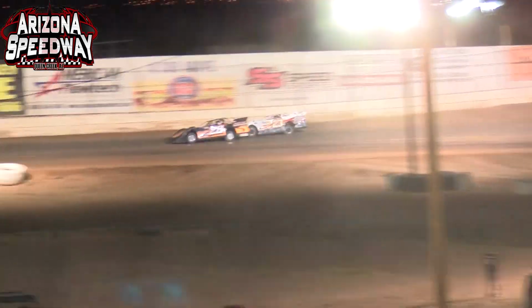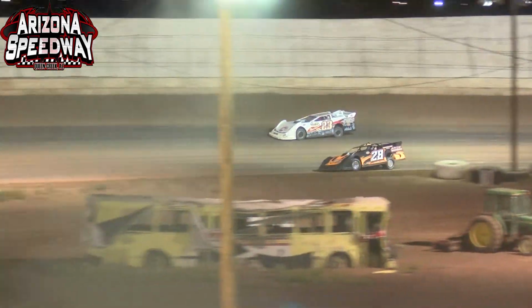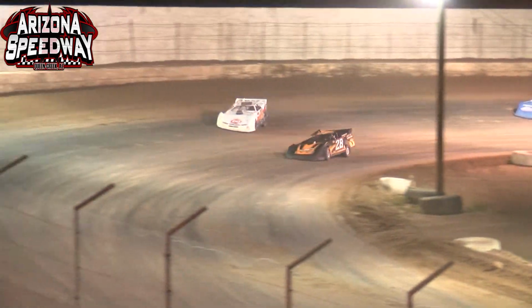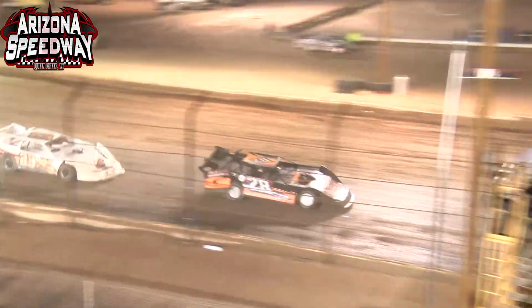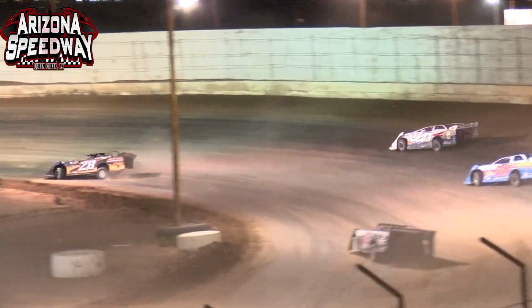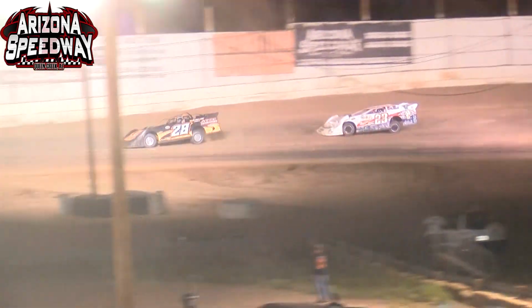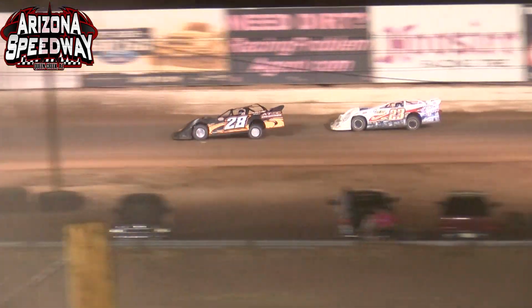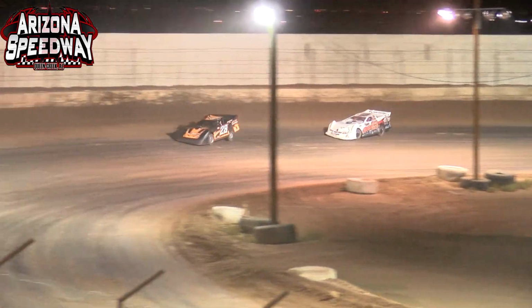Cornell will clear Williams, but Williams fighting back on the high side. Contact made midway down the backstretch. Williams once again side by side with Cornell. And again, contact made as Cornell tried to slide Brad Williams. You see the damage there on the backside of Cornell's number 28 and the nose piece of Brad Williams. As Williams gets a strong run off of turn number 2. This time, though, Cornell able to slam the door on the 23 machine of Williams.